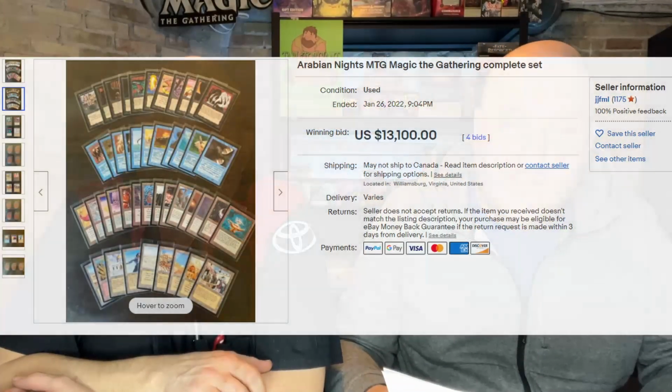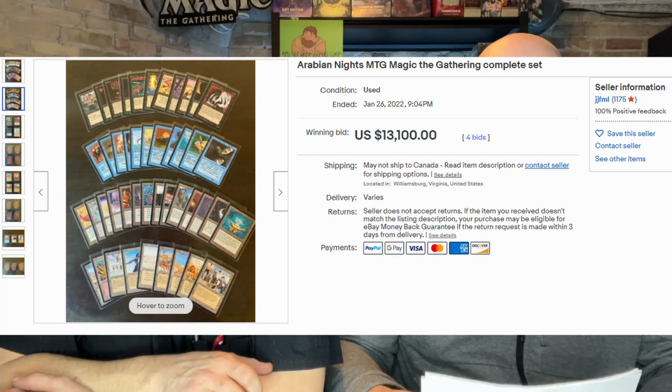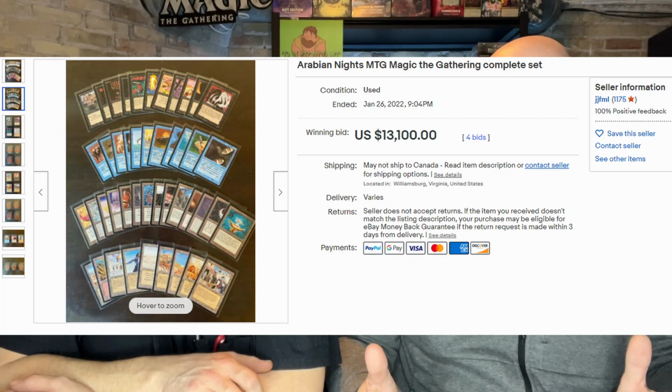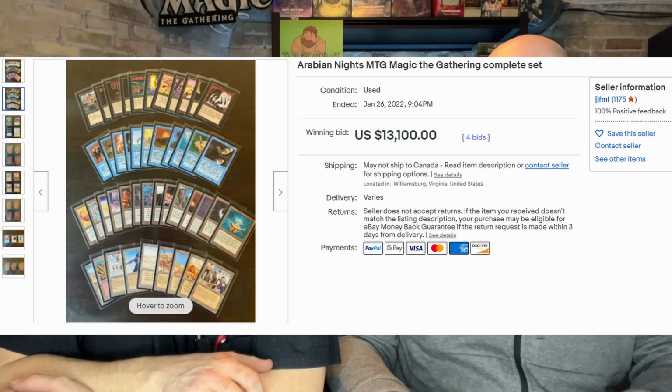But I would probably spend the extra $2 grand on what is number 1 this week. And once again, we see another Arabian Nights set. This is the first time we've seen this listing. It looks legit. $13,100 US. Still a good deal if you have that kind of coin to invest on Magic the Gathering.